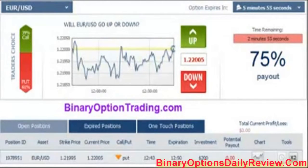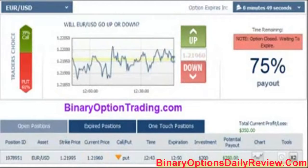We do have 5 minutes and 55 seconds for this thing to close out. Currently it's with us, so it's about even for right now. So we'll keep an eye on it. Be right back. All right, guys, we're back, and we got about 47 seconds left. Price is in our favor by 3.5 pips. Looking pretty good here to close out this trade of the week.